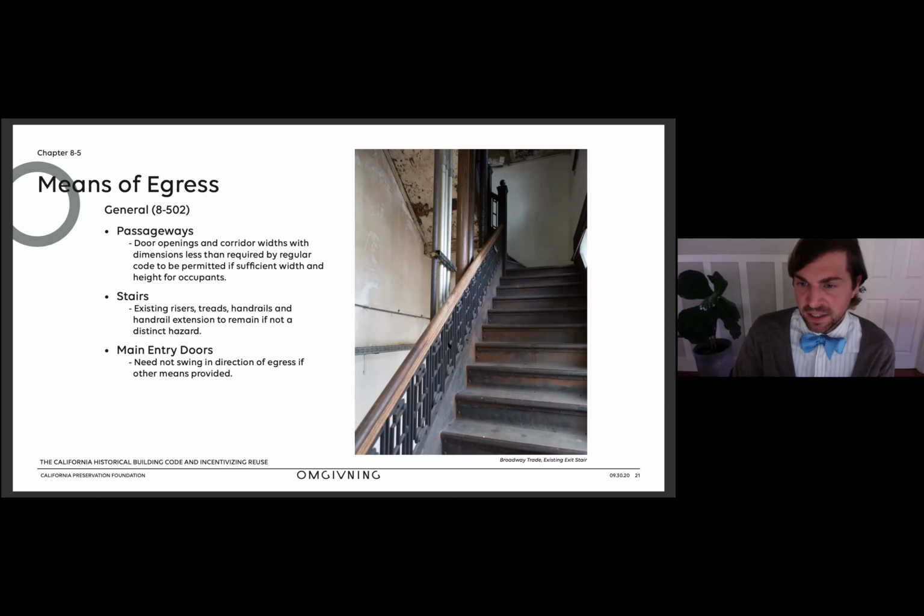So we'll typically meet with our plan checker and process a request for modification so that we can leave those existing stairways in. We may have to make some modifications to the handrail height or to the guardrail, but typically the plan checker is concerned with the consistency of the rise and run of the stairs so that folks get into a rhythm as they're going up or down. For main entry doors, they don't need to swing in the direction of egress if other means are provided.